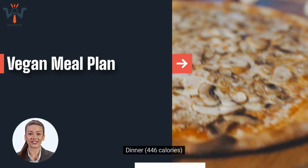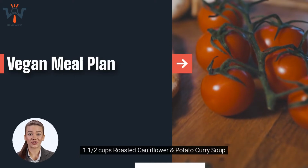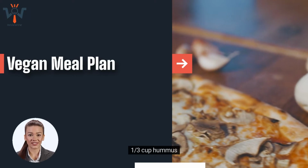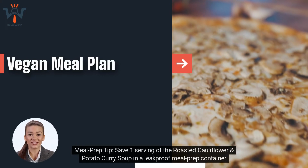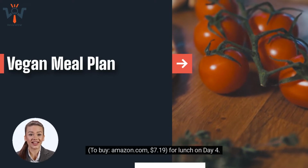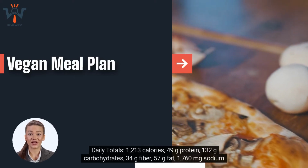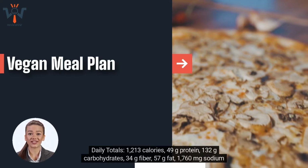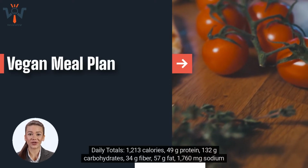Dinner, 446 calories. 1½ cups roasted cauliflower and potato curry soup. 1/2 small whole wheat pita, toasted. 1/3 cup hummus. Meal prep tip: save 1 serving of the roasted cauliflower and potato curry soup in a leak-proof meal prep container for lunch on day 4. Daily totals, 1,213 calories, 49 g protein, 132 g carbohydrates, 34 g fiber, 57 g fat, 1,760 milligrams sodium.